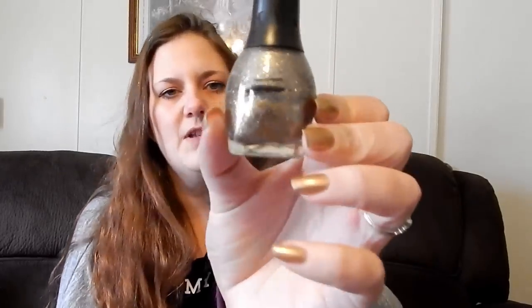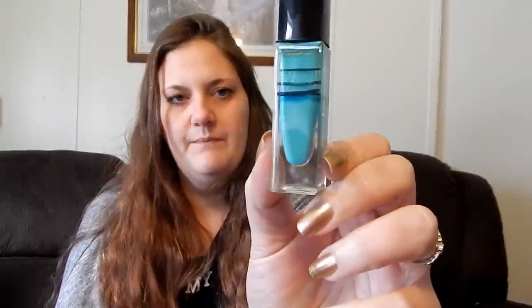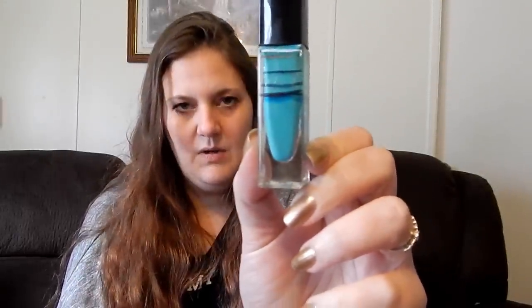Then we have Vanique in Vanique Uncovered. And this one, I do have a line. I'm halfway through the bottle. And this is silver and gold, and I want to say like a charcoal silver glitter, very chunky glitter. Okay, Julep in Brandis, and I made progress in this one as well. That's where I'm at.